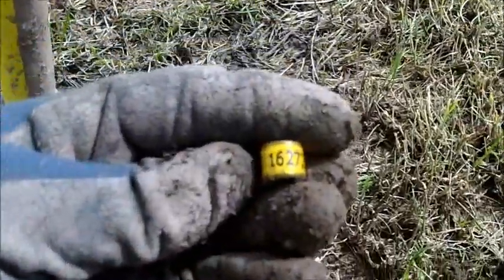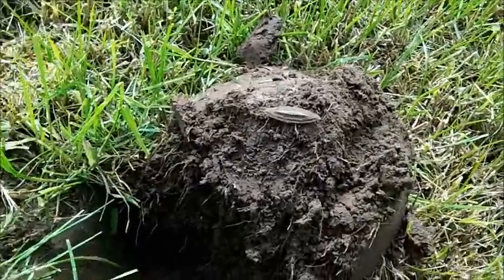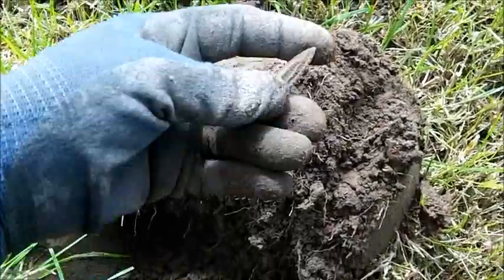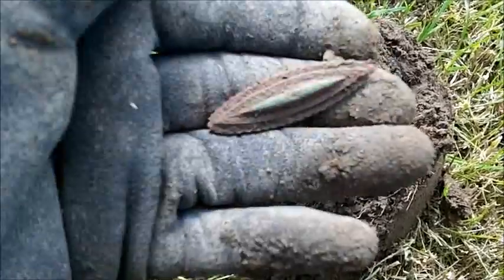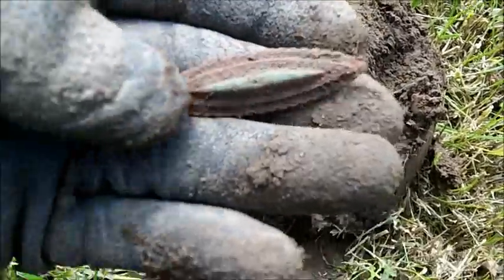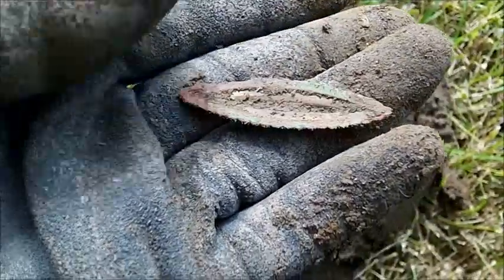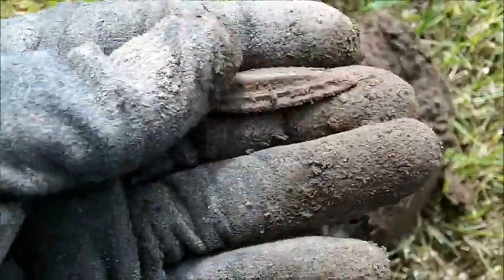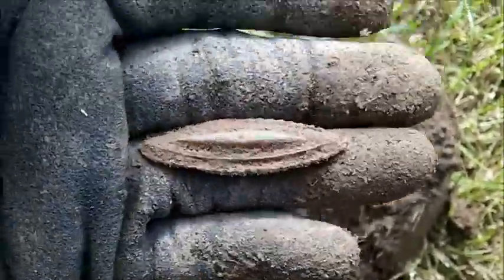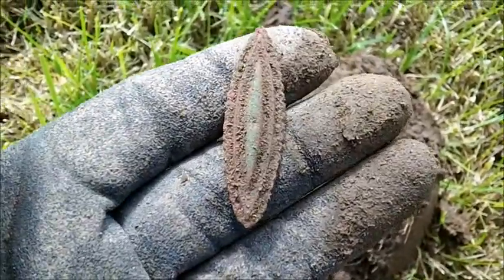Right, we'll get back to it and see what else we can find. Right guys, just got a little signal here and looks like an old Victorian brooch. Copper alloy, but yeah, the pin would have been on the back of that. Traces of gold gilt, I think, so it probably looked quite nice in its day. Oh, that's a find.